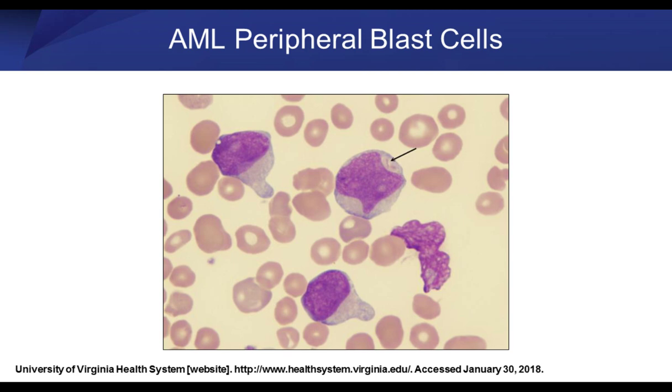But they went away within a couple of days. So that's the one time that I saw someone not have blast cells in the peripheral blood and not be acute leukemia. So if you have blast cells in the peripheral blood, you have acute leukemia.